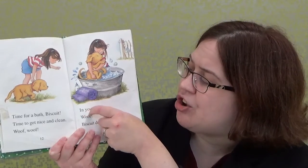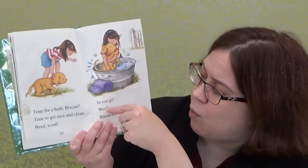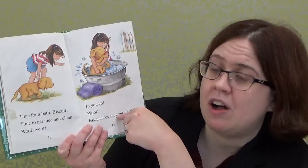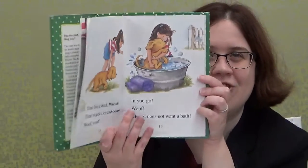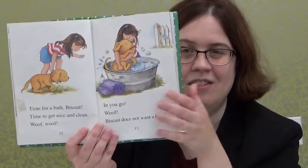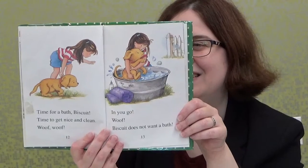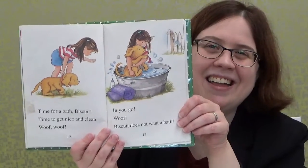In you go. Woof. Biscuit does not want a bath. Looks like he's fighting it. Does your dog fight the water, boys and girls, when it's bath time? Probably, right?